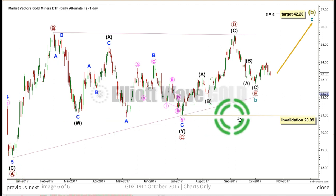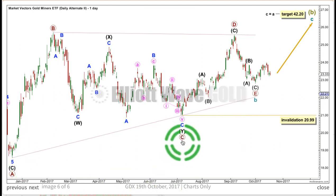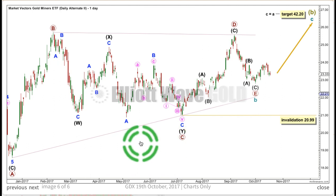Here I'm looking at cycle wave B as possibly a completed barrier triangle. All the subwaves are zigzags or multiple zigzags, and wave C is a double zigzag. This actually has a really good fit. Of all of these wave counts, I think this one has the best fit.